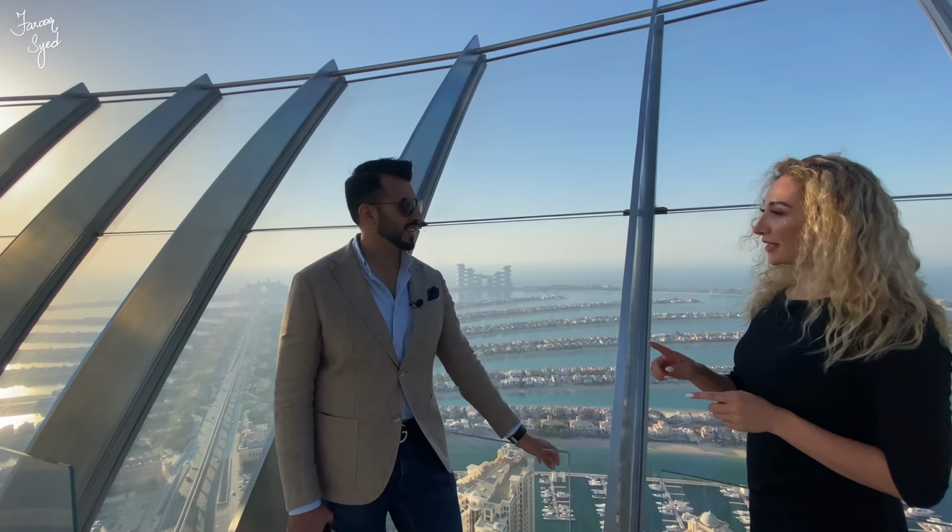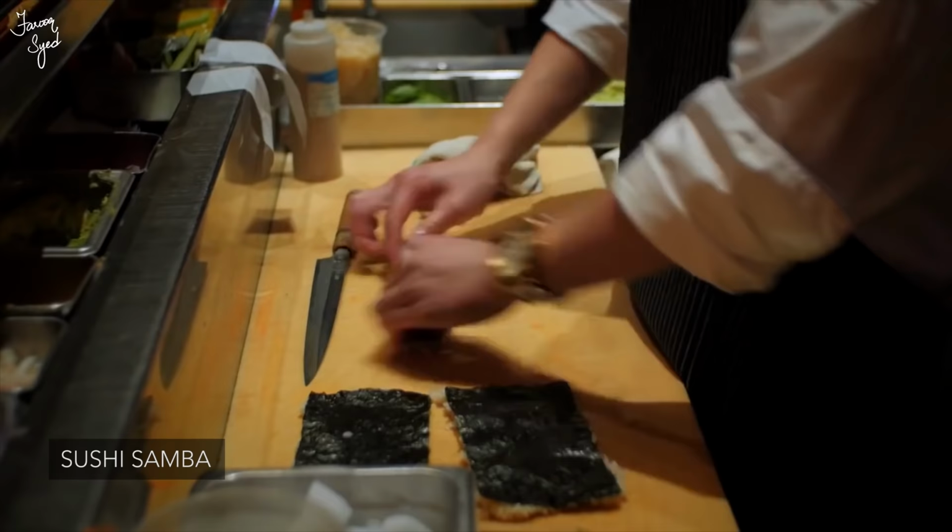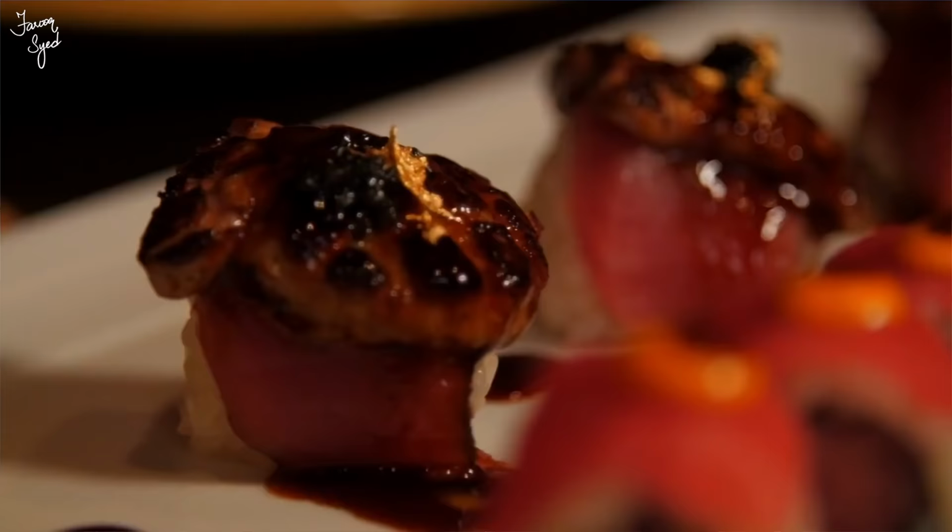And we have one level down the very well-known international restaurant, SUSHISAMBA, everybody loves. Oh, SUSHISAMBA is opening up here, guys. Very famous restaurant from London. And actually, I don't know if it's from London, but I've had it in London before.